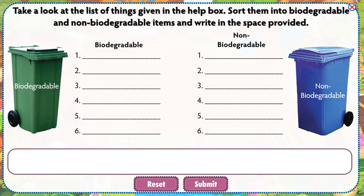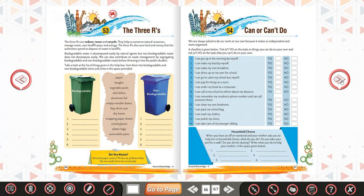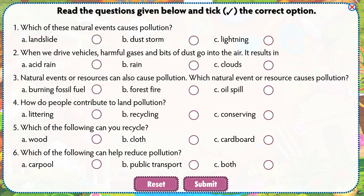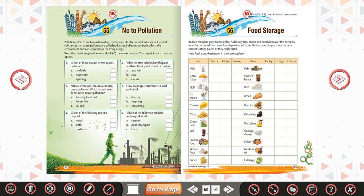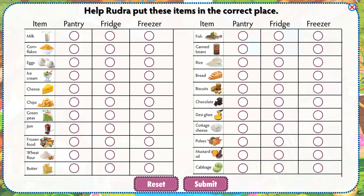Take a look at the list of things given in the help box, sort them into biodegradable and non-biodegradable items and write in the space provided. Read the questions given below and tick the correct option. Help Rudra put these items in the correct place.